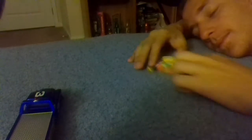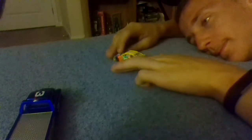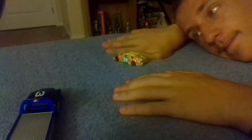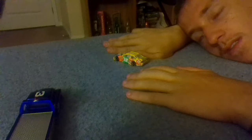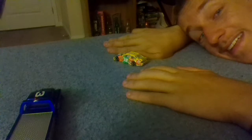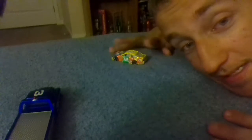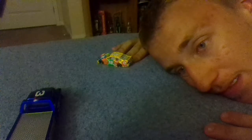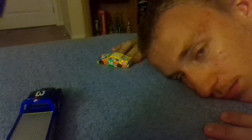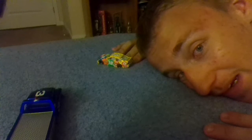In fact, here it is in real time. That's scary. When you saw the 18 hit, you could hear the bang. It was like a gunshot went off in the room.